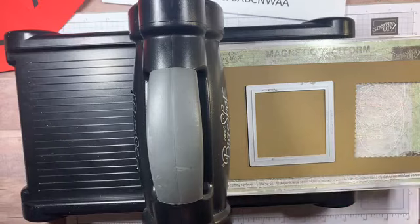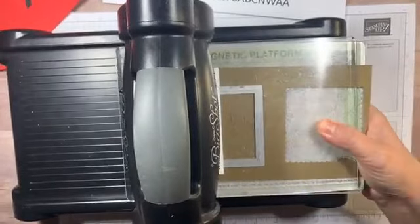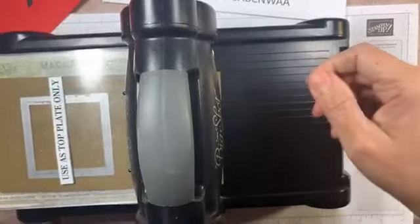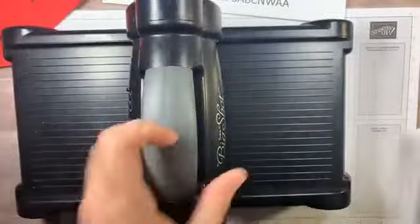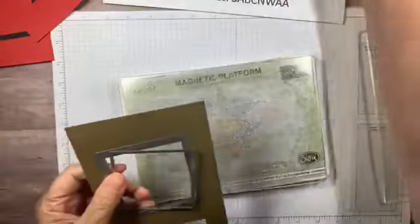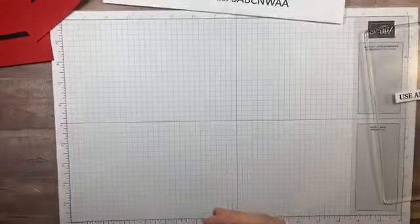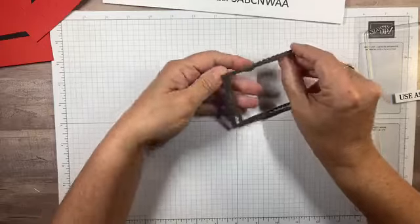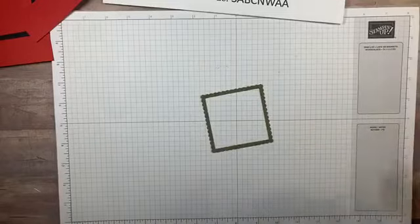Okay, now I could do a smaller square on there too. Just depends how big you want the opening to be. Go ahead and we'll cut this. There we go. All right. So here's a square for later. And you will see, when I pull it out, there's my little scallop square. Perfect for this little window.